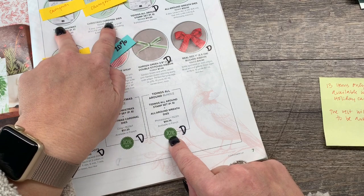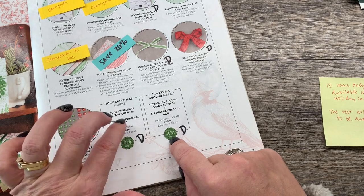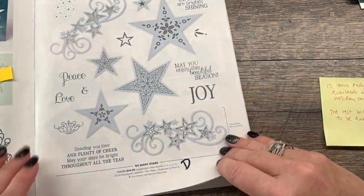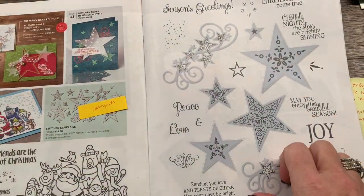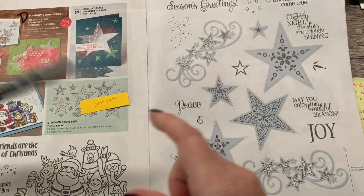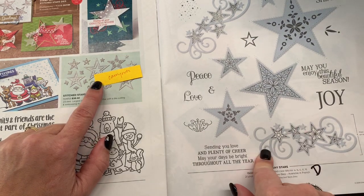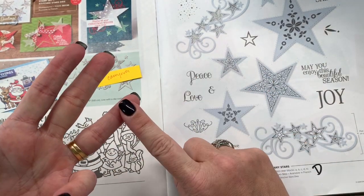Then the two bundles are being discontinued. Now, while these are carrying over, the bundle discount is what is being discontinued, not the actual items in the bundle, just the discount. And likewise here, both the items and the discount are going away. Okay, the So Many Stars bundle is being discontinued, and I didn't actually mark that one for some reason. So the discount on the bundle is being discontinued. The star dies themselves will carry over and will continue to be available, and then the stamp set will discontinue.